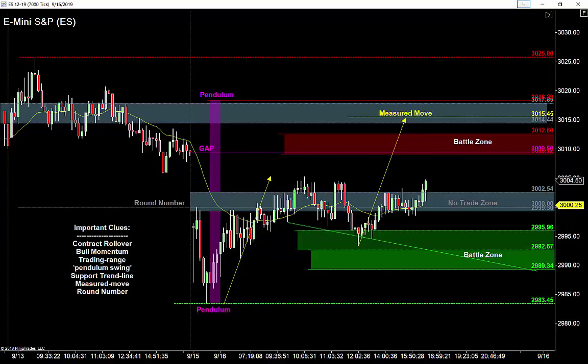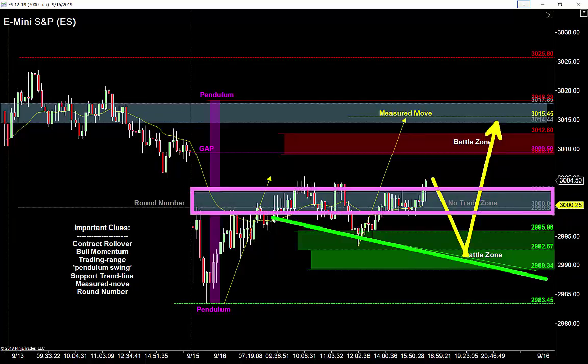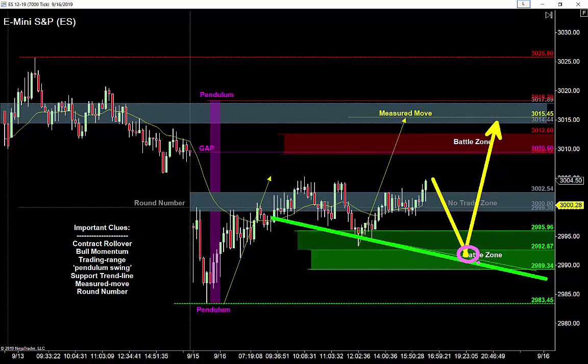And really at this point, we're trying to find a way to buy this market before it gets back up to retest that pendulum swing. There are a couple different ways I want to do it. First one is I want to try to use this trend line and buy underneath that range. It's a range-bound market, and so I always want to buy underneath that range. That's definitely something I'm watching here for tomorrow.